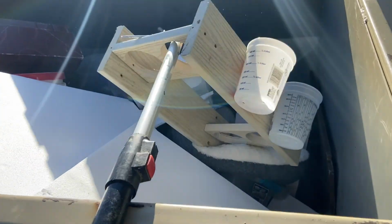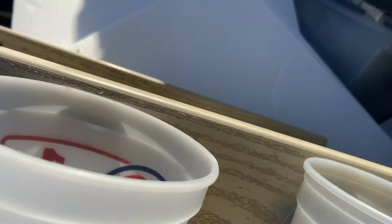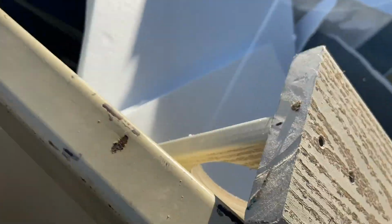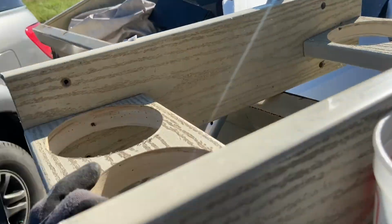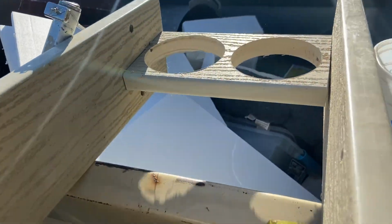So you see, it's got the measuring cups attached to it, although they have holes in them. Maybe that's to hold paintbrushes. I don't know. But this is fairly well built too. It's actually starting to look like plastic to me. It is. It's plastic.